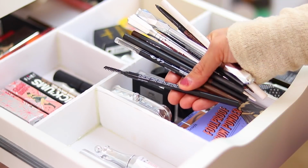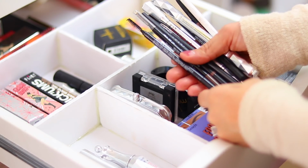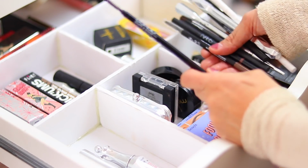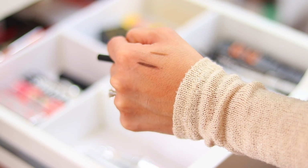For brow pencils, I actually have quite a few brow pencils, and I feel like I rotate pretty well between them all, but I find that the one I don't use that often is the Collab one. So I think I'm going to try out this one by Collab, and this is what it looks like right here. Give it a shot and see how it works.